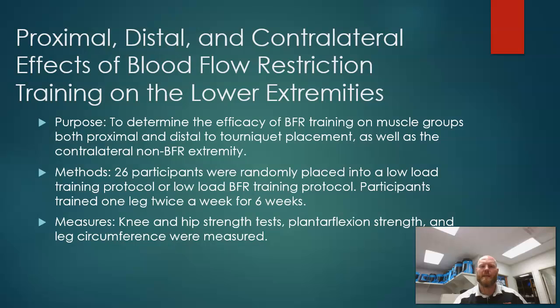To measure the outcomes, knee and hip strength were tested. Plantar flexion strength was also tested since that would be distal to the cuff, and leg circumference was measured right underneath the gluteal fold.